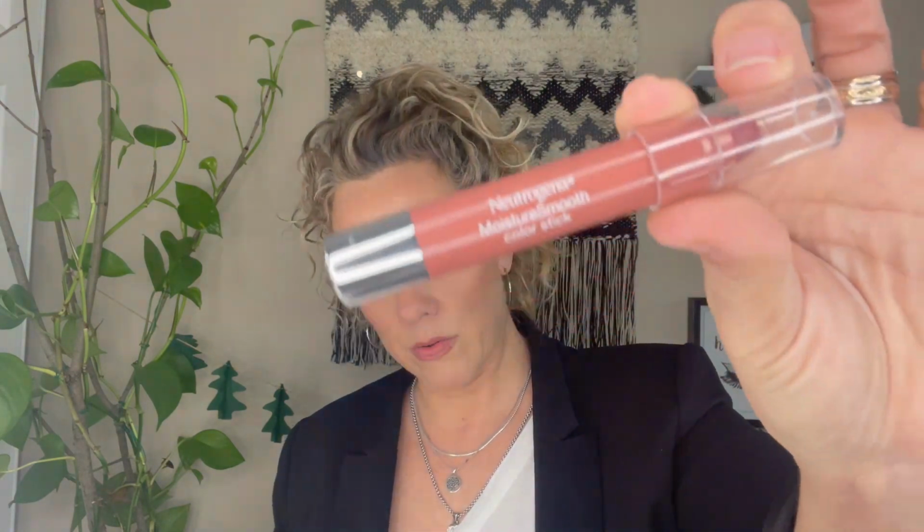And then finally for lips, I kind of cheated on this because, hear me out, not on price, but because there's two. Because some people like lipsticks and some people like gloss. And I wanted to talk to both of you out there. I am both of you. So if you are more interested in a lipstick, this is the Neutrogena Moisture Smooth Color Stick. Mine is in the shade Berry Brown, $6.83 is the exact price of it.